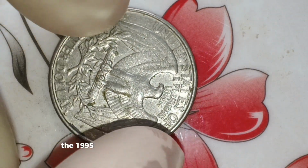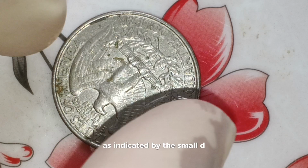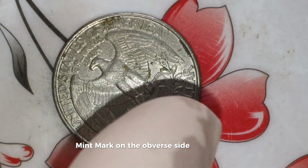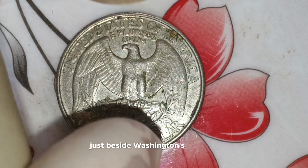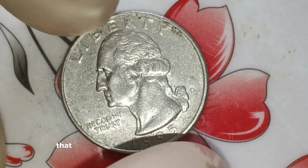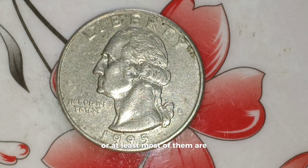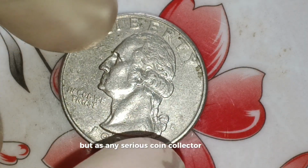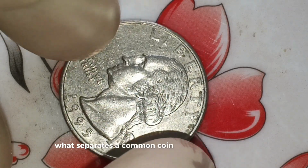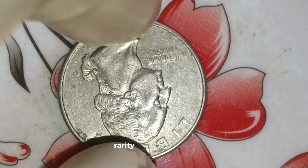The 1995 D quarter was struck at the Denver Mint, as indicated by the small D mint mark on the obverse side of the coin, just beside Washington's ponytail. The Mint produced over 1.1 billion of these quarters that year, which means they are incredibly common, or at least, most of them are. But as any serious coin collector knows, what separates a common coin from a $1 million rarity comes down to three things: condition, rarity, and errors.